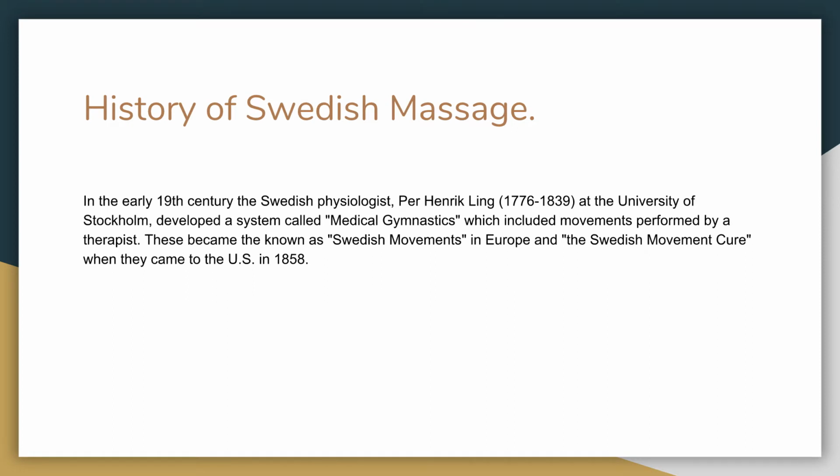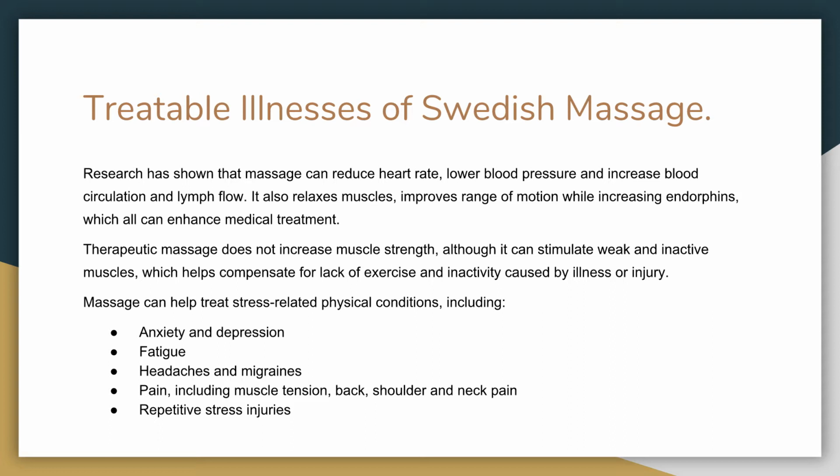So, a brief history of Swedish massage. In the early 19th century, the Swedish physiologist Per Henrik Ling at the University of Stockholm developed a system called medical gymnastics, which included movements performed by a therapist. These became known as Swedish movements in Europe, and the Swedish movement cure when they came to the US in 1858.